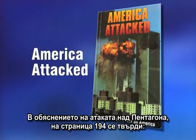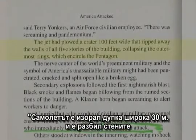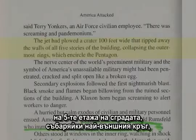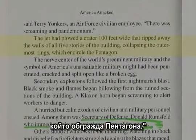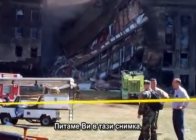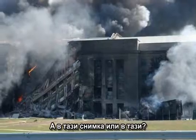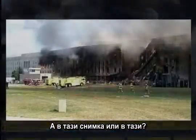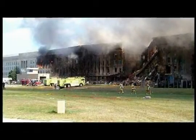In reference to the attack on the Pentagon, on page 194 it states, "The jet had plowed a crater 100 feet wide that ripped away the walls of all 5 stories of the building, collapsing the outermost rings which encircle the Pentagon." In this picture, we ask, do you see a crater 100 feet wide or 50 feet wide? How about in this picture or this picture? It doesn't appear that there was any crater at all.